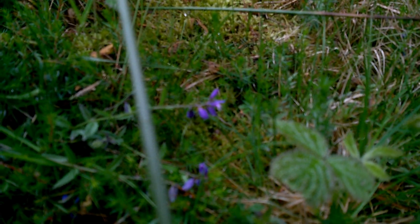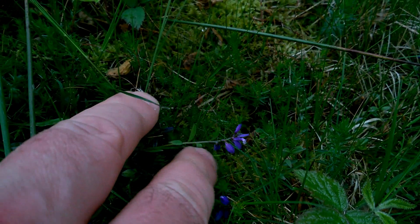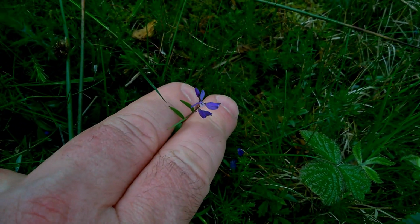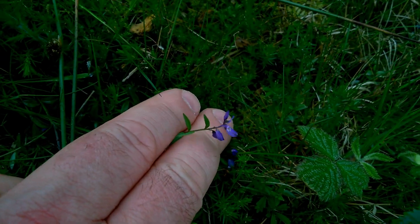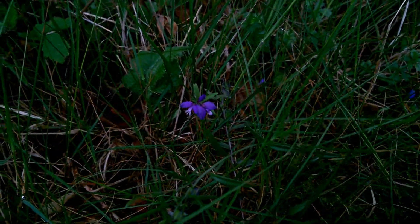This is something which I will try to identify when we get back home. But I haven't got my books with me on holiday here, so I'm not really sure that I'm going to identify this before I post the video. So let's get another close look at these little flowers. Aren't they lovely?